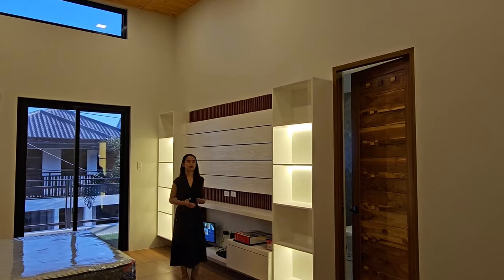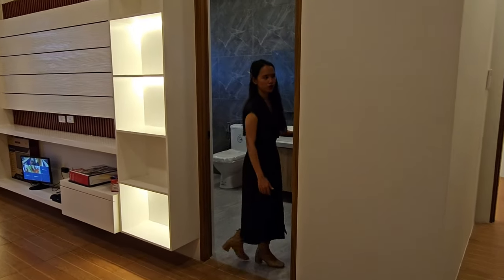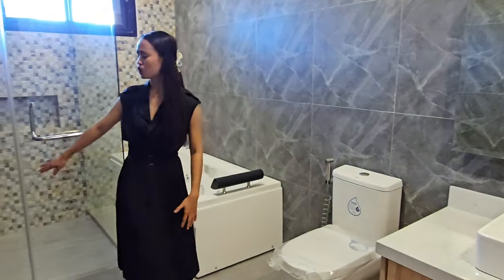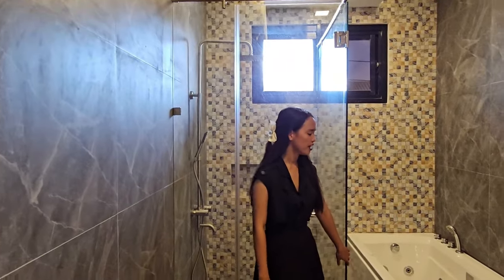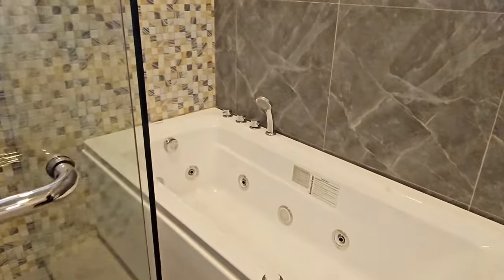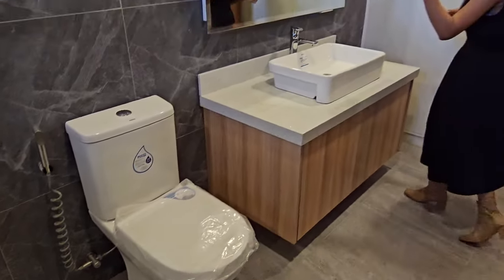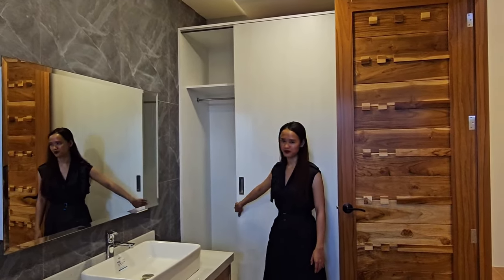The master's bedroom has its own bathroom, which is bathroom 3. So as we enter bathroom 3, we have here your shower area. And near your shower area, we have your bathtub. And then this is the toilet, sink, cabinet with a mirror, and your built-in wardrobe.